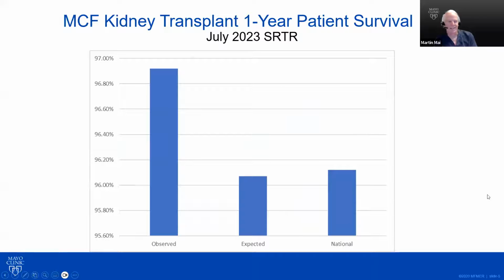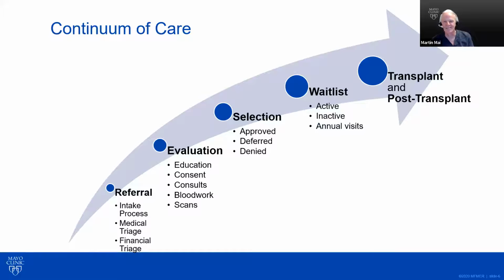Our success is excellent. So although it looks like the observed patient survival is way above the expected or national average, note that it's roughly 96.9% versus 96%. So we do a little bit better numerically, but not statistically better than the nation or what is expected for our team. But we're proud of this number.